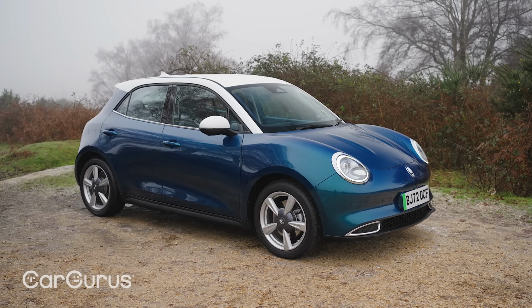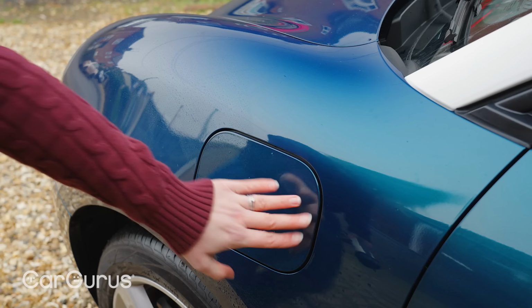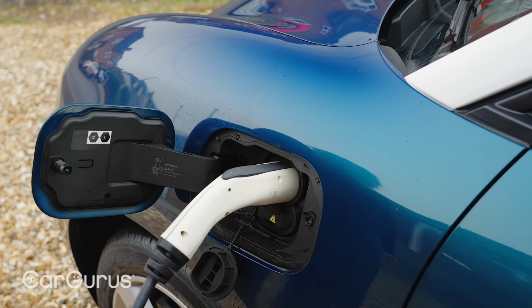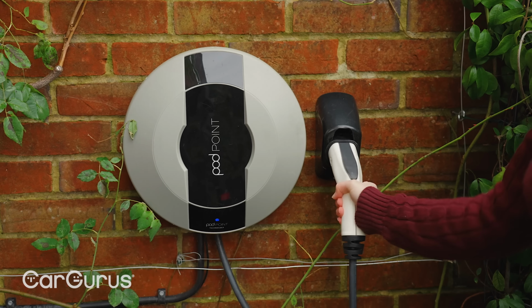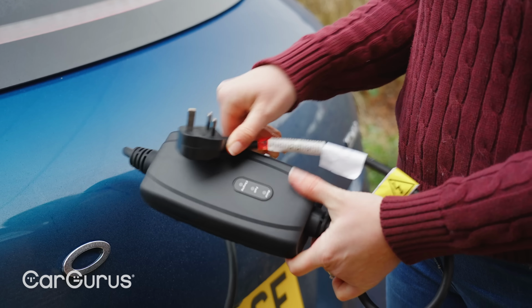As for charging, the Funky Cat is a bit behind most of its peers. Plug it into a DC CCS rapid charger and it'll charge at up to 64 kilowatts, which will deliver an 80% top up in around 40 minutes. That's a touch slower than a Kia Niro EV, for instance, but a lot slower than a Volkswagen ID3 or Cupra Born. Plug in at a 7 kilowatt home charger and it'll be fully charged in under 8 hours. And you also get a 3-pin domestic charging cable as standard, which is a nice addition, as most rivals do charge extra.